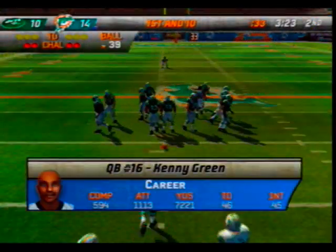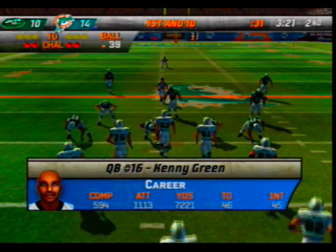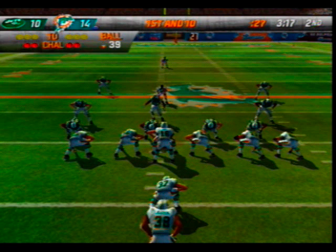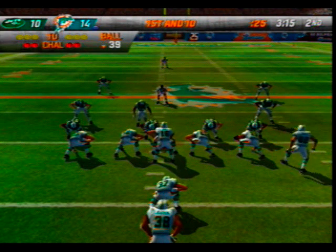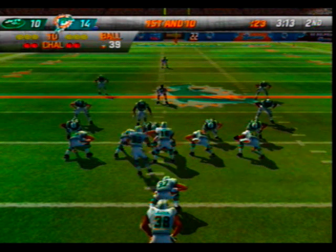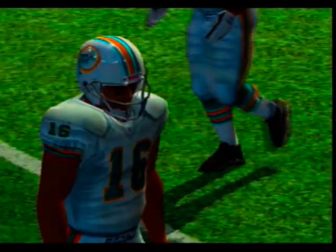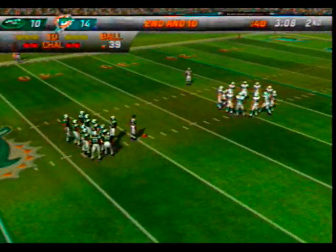First and 10. Ball on the 39-yard line. Out of the I formation. Green sends a man in motion. Throwing, almost picked off. Number 59 had his hands on it. And that's a break for the offense.